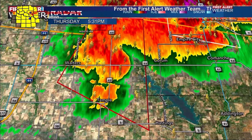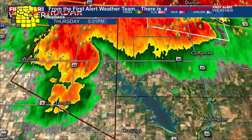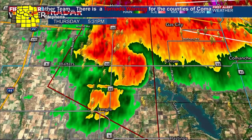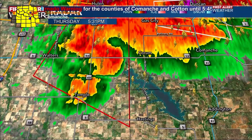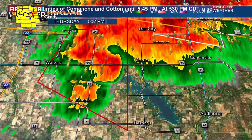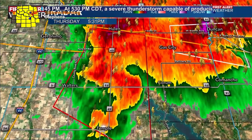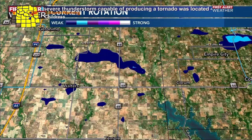So I'm definitely still taking shelter if you live in the Comanche, Hastings area, Addington, Temple down here, down south. These are all storms. They're not quite in the tornado warning at this time, but I'm anticipating that that tornado warning is going to get expanded and include a lot of those cities here towards the south and east of this tornado warning. You can see the newest scan just came through. You can still see that inflow. Wind shear still looks about the same.